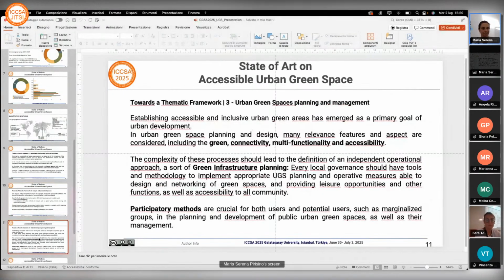The third thematic concerns urban green spaces planning and management. The research puts in evidence that it is very important; these are primary goals for urban development: establish inclusive urban green areas.